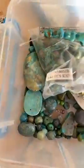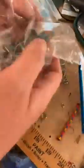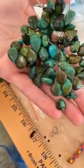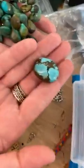New stones from Dakota Stones yesterday. I'm not supposed to buy new things, but this box right here is full of neat stuff. That's what I love. Turquoise is different when you have real turquoise. Look at these. I love how different turquoise can look. I think that's kind of my problem with turquoise. I don't like that super blue turquoise; it looks kind of fake on me. But when you come up with green stuff, I like the green stuff better. They're gorgeous.